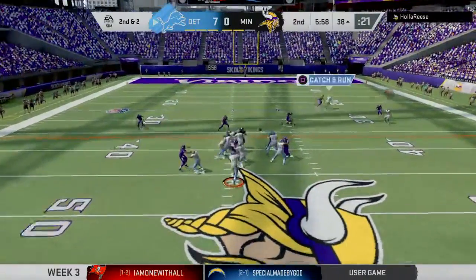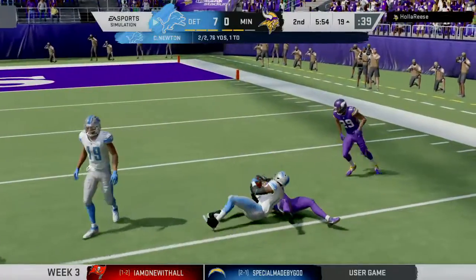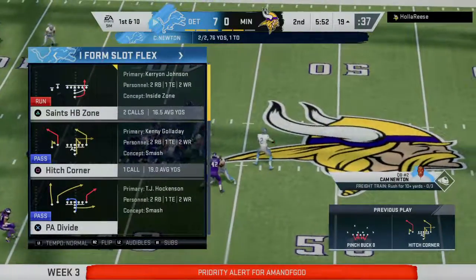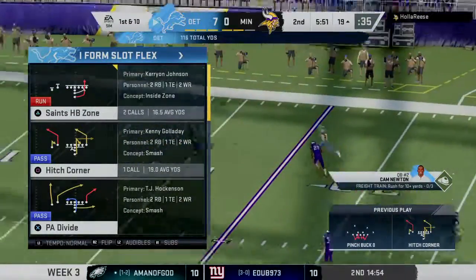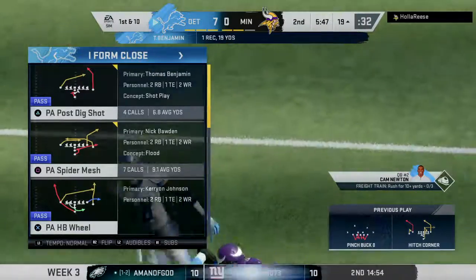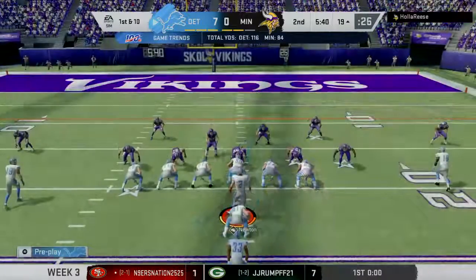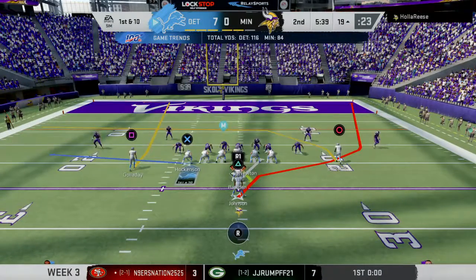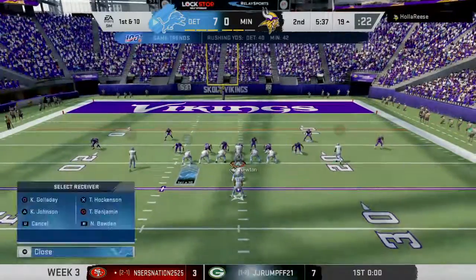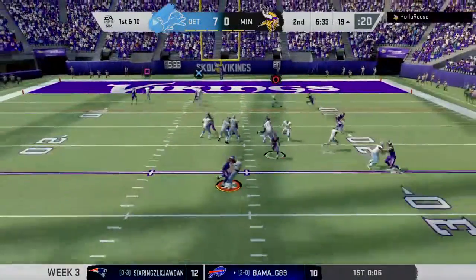From the 38, Newton. Oh, he got position on him, and he pulls it in. 19 yards to pick up there. Move the chains. Right after the turnover, they come out throwing. And that means it's a sudden change situation. We used to practice it on defense. Sudden change, get out there, stop the offense. But you typically run out there a little bit unsettled. I think that's why he came right out throwing the football.